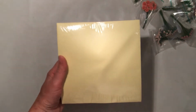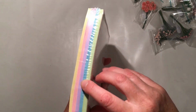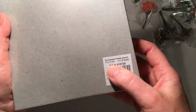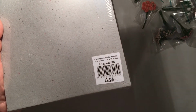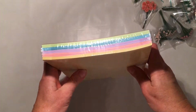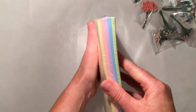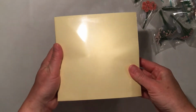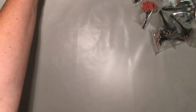Then I also got these envelopes. These are all pastel colored, and I'm not even sure how many are in there. Oh, 5 times 10. It's 17 by 17 centimeters, and 5 colors and 10 of each color. So there's 50 envelopes, and I paid €2 for this, which was pretty good. And 17 by 17 centimeters is a really good size for a nice square card.